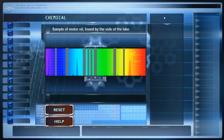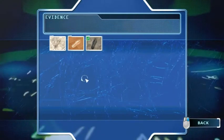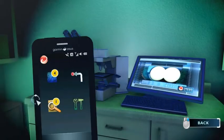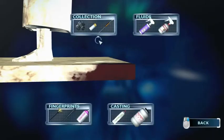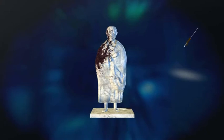Petroleum oil with a very low ash content. Looks like the type of two-stroke oil you'd use in jet skis. Good job, partner. You proved that pool of motor oil is absolutely a pool of motor oil. Nice job. Now let's run the sample.